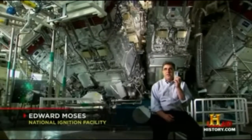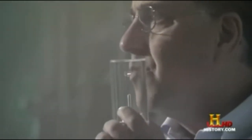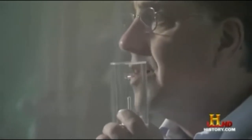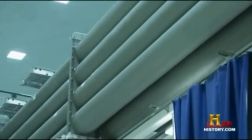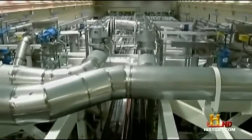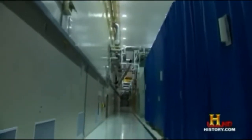What we can do is focus this very high energy into a very small spot for a very short time. And when that happens, we get the conditions that are very much like inside our sun. These 192 lasers are linked together by a twisting jungle of tubes that snake through this mammoth 10-story structure, which is the length of 3 football fields.